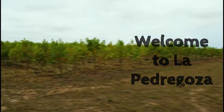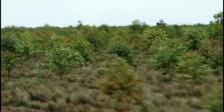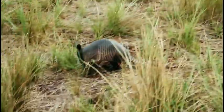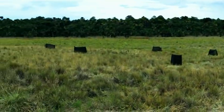La Pedregosa is a big place. Thousands of acres of acacia, eucalyptus, and many other species of trees and animals. It can be a very dry and hot place as well, and along with the native animals struggling to find water, so do we in some areas.